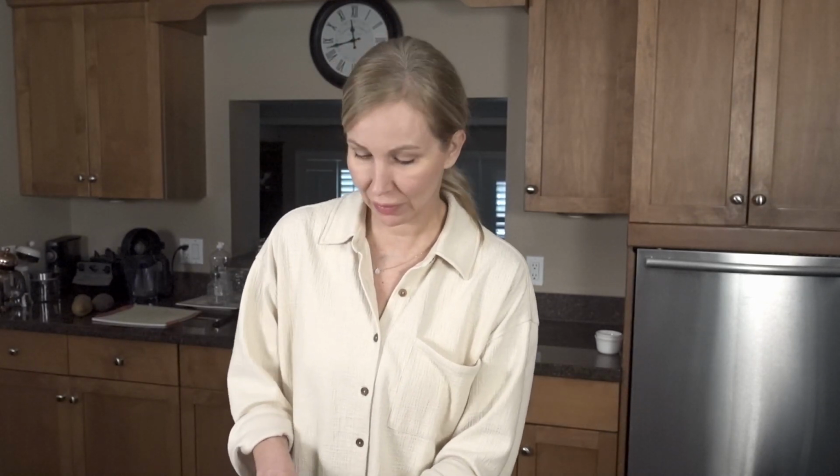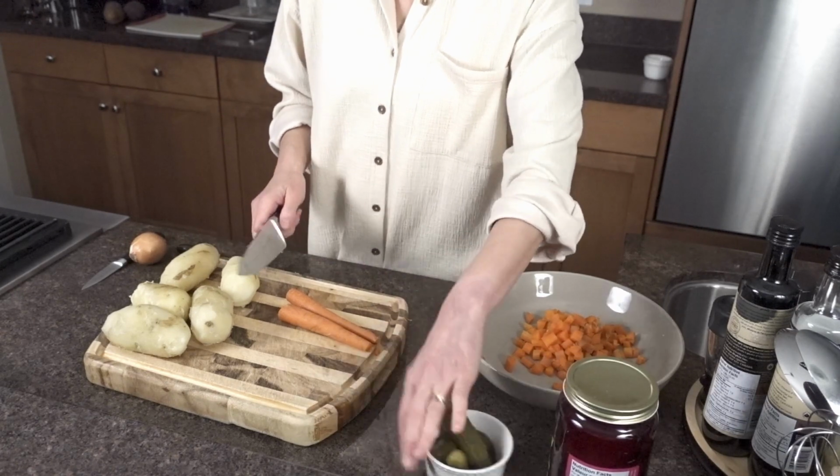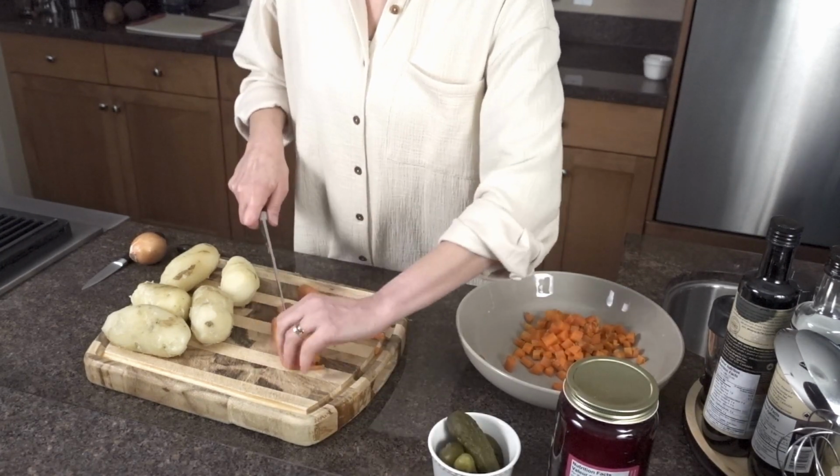That's in mid-February. As you can see here, I just steamed the carrots whole, and now I'm just cutting them up into smallish pieces.